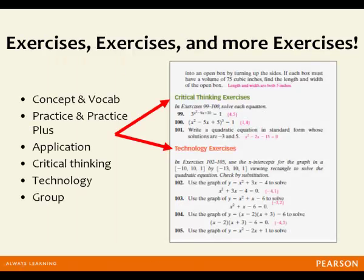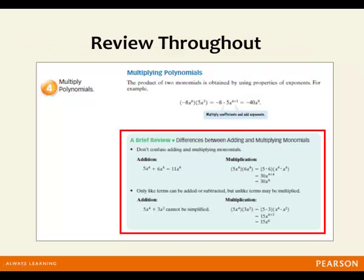Math for Your World uses a wide variety of exercise types at the end of each section to ensure students understand the concept fully. The exercise sets include concept and vocabulary, practice, practice plus, application, critical thinking, technology, and group. The type of exercise is clearly called out, and together these offer a well-rounded selection of exercises for homework assignments and section review. Math for Your World focuses on reviewing algebra topics early on in the textbook so students understand those concepts before moving on to new ones.